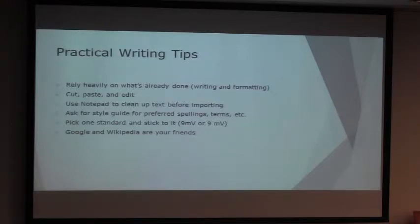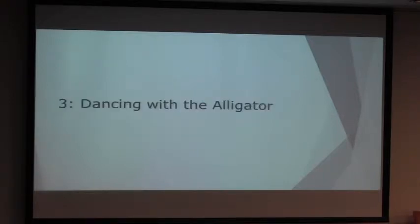Ask for a corporate style guide for usage issues, if they don't have one. Pick a standard and stick to it. People can come to blows over whether there's a space between 9 and millivolt or not. Google and Wikipedia are your friends for background information that you don't want to ask the engineer about because it's just for your own understanding.